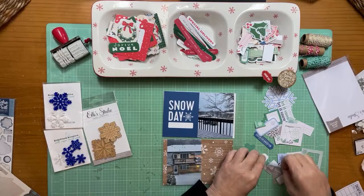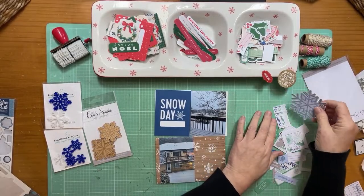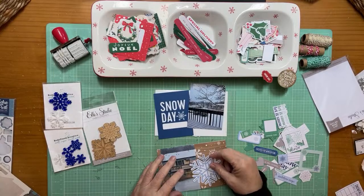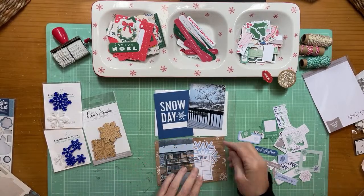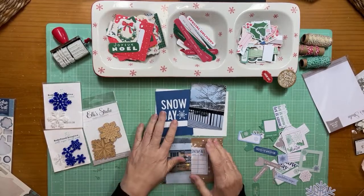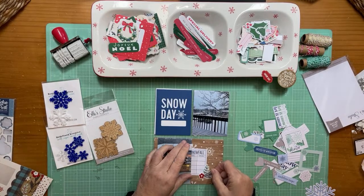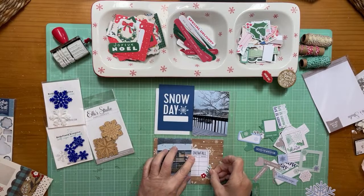I would prefer not to bring in any of the green. I'm not going to do the excited for winter fun. I'm not that excited about winter. Now this would be kind of cool, just from a perspective of taking up some space, but I'm not loving that. I think let's go back to this. And I did have some of those wintry red pieces. Kind of like getting that in there.